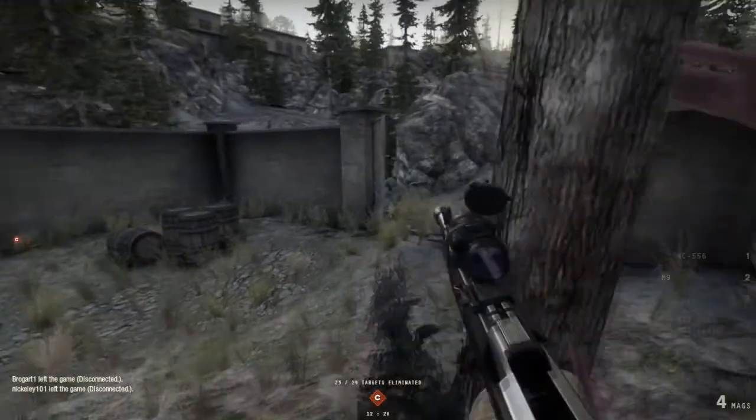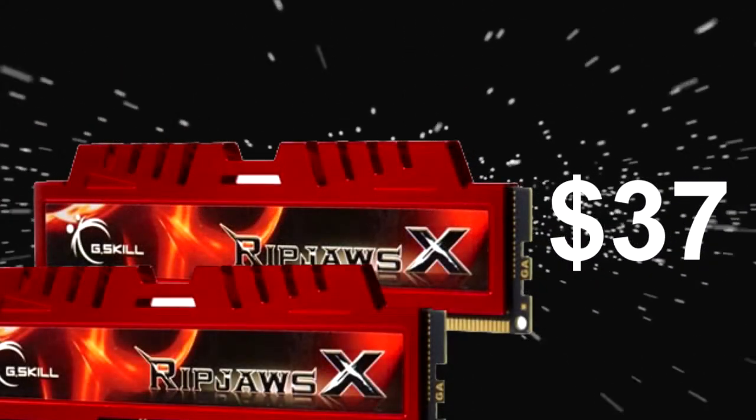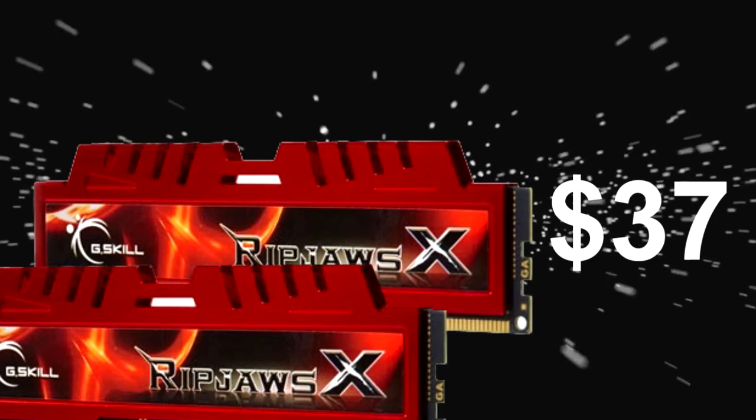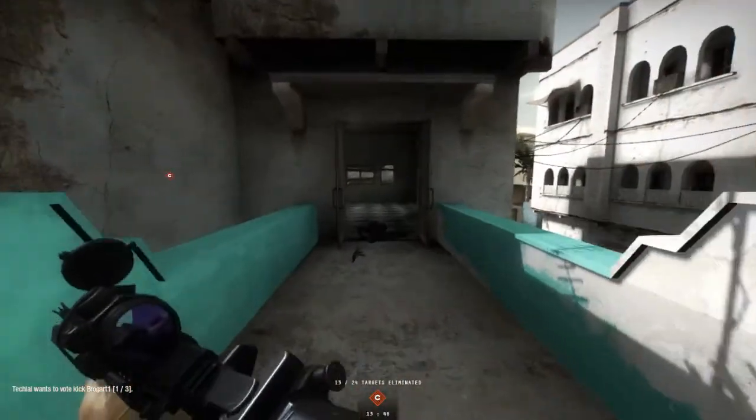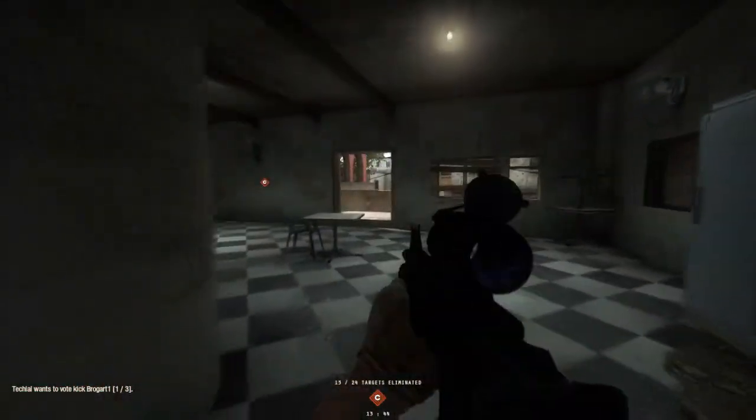Moving on to the memory, I went with 2 sticks of 4 GB of G.Skill Ripjaws X Series DDR3 1600 memory for about $37. Nothing special here, guys. RAM is RAM, and it's always getting cheaper, so I would recommend picking up 2 sticks of 4 GB. You don't need 16 gigs yet, and this is going to do just fine.